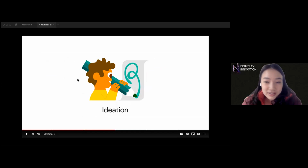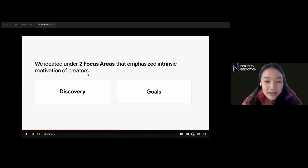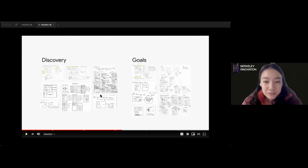And so let's dive into ideation. During ideation, our team decided to choose two focus areas, discovery and goals, and ideated initial design concepts as well as low fidelity sketches under these two guiding categories. Discovery is all about how to allow creators to discover and build their own YouTube identity as well as be inspired by others. Goals was more about creators' motivations and their dreams about YouTube. By narrowing down to these two focus areas, which we felt would be the most impactful in fostering intrinsic motivation, we were able to come up with more specific features.